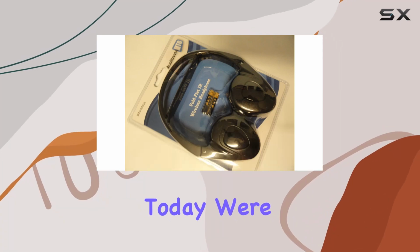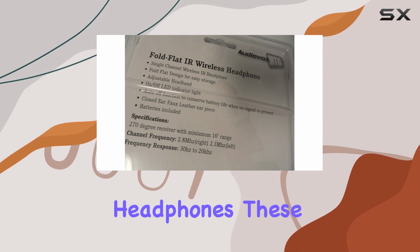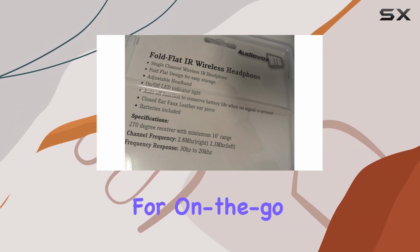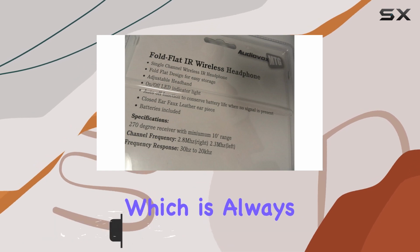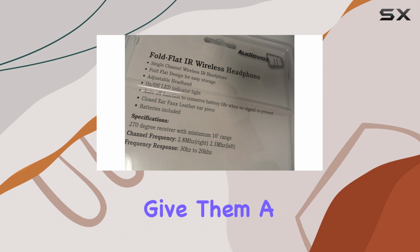Hey everyone, today we're diving into the Audiovox single channel wireless fold flat headphones. These headphones boast a sleek fold flat design, making them super portable for on-the-go use. The auto shut-off feature is handy for saving battery life, and speaking of batteries, they come included, which is always a plus. The clear color and closed-back form factor give them a modern look.